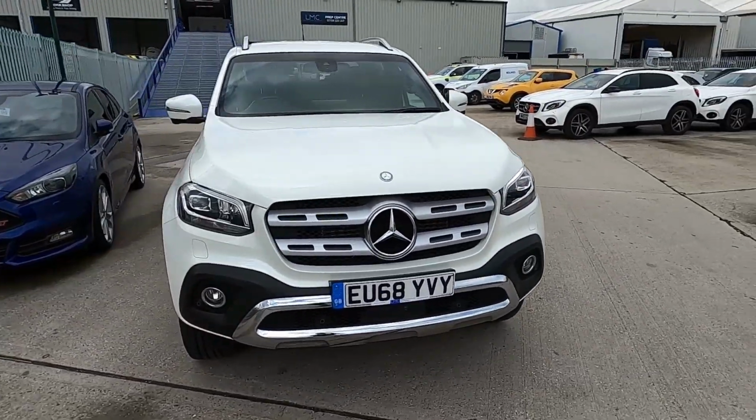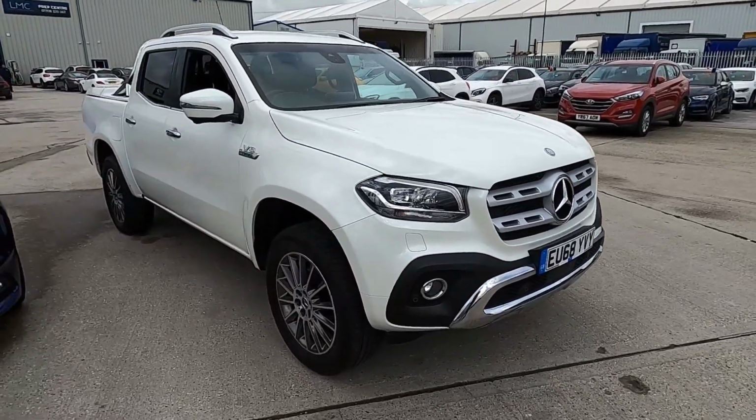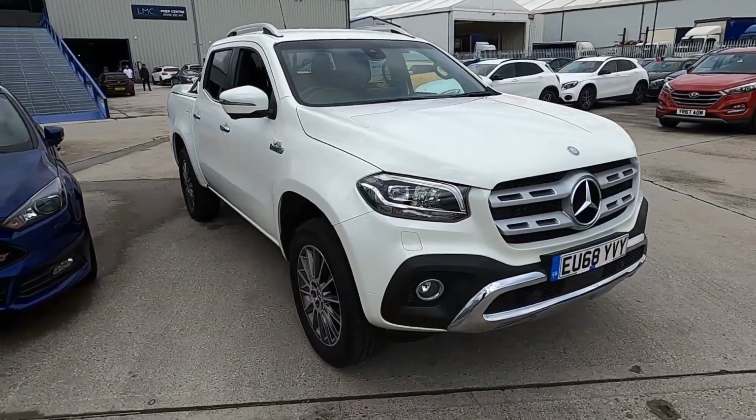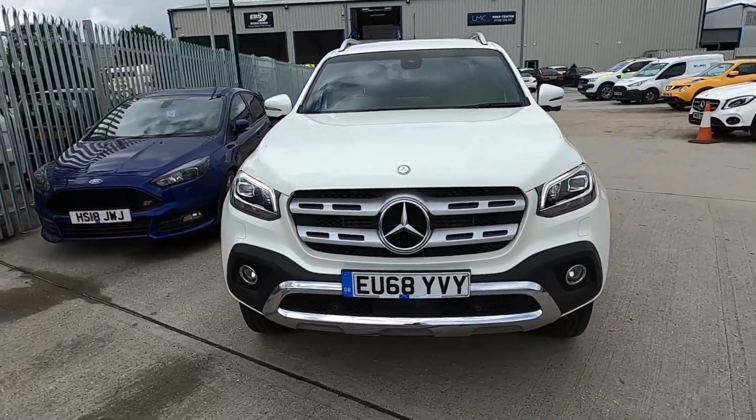My name is Sam and this is our 68 plate Mercedes-Benz X-Class. In this video I'm going to be showing you around this pickup truck and later on I'm going to be taking it for a drive. But first of all, let's look around the car.